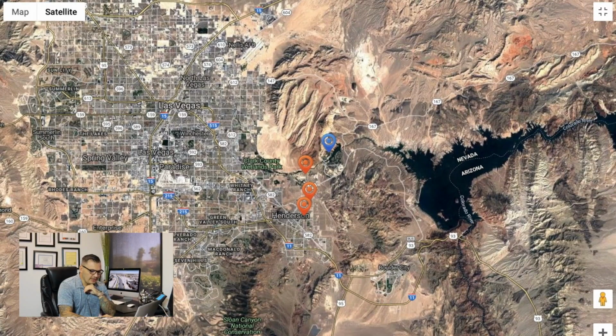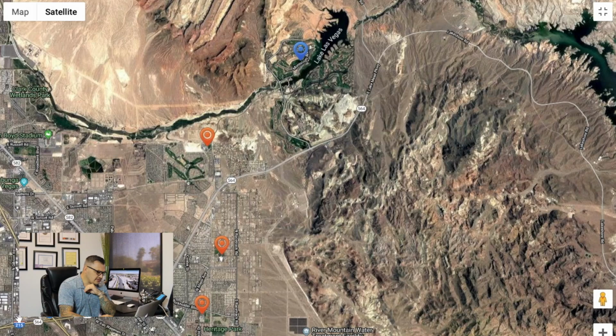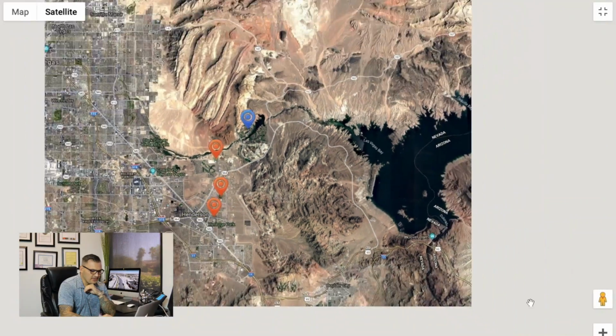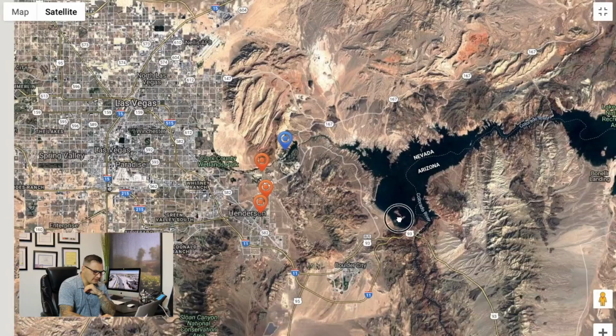Now the property is located in the city of Henderson. Now as you can see, you would take the 215, which turns into Lake Mead Parkway, and if you go all the way up to Lake Mead Parkway here, it would take you out to Lake Mead, and also we have Hoover Dam right down here.